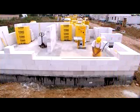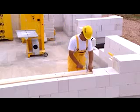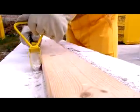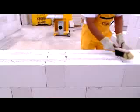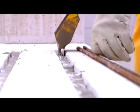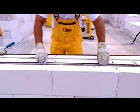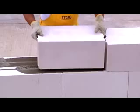It's good to reinforce masonry under window openings. Since aerated concrete is easy to tool, reinforcing is plain sailing. Make a groove for the bar so that the reinforcement overhangs a potential jamb by at least 500 millimeters. Clean out the grooves, fill them with mortar, put in the bars, mortar properly and lay the blocks in the usual way.